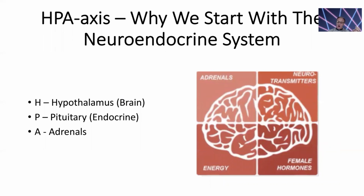So this is actually called the HPA axis, and this is why we start with the neuroendocrine system. The H stands for the hypothalamus, which is the brain, which is the neuro. The P stands for the pituitary, which is the endocrine system. So the brain tells the pituitary what to tell the adrenals to do. This is why we start with the neuroendocrine system, because if you do not start with the system that tells everything else how to do its job, how can you ever get any lasting results with whatever's going on in your body?